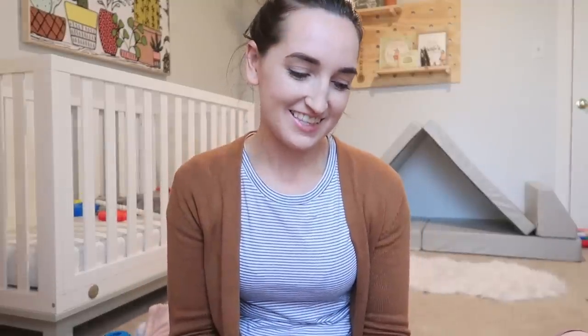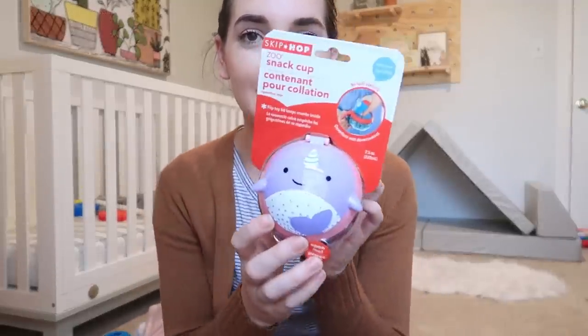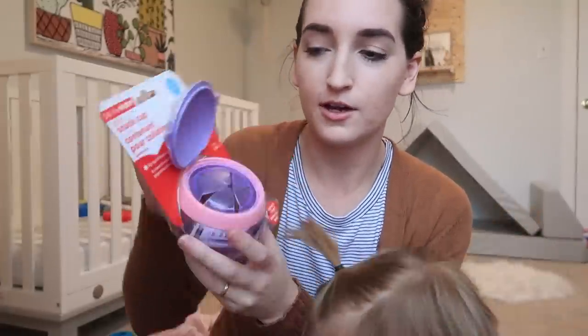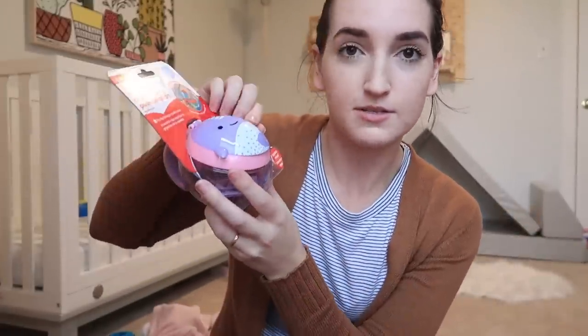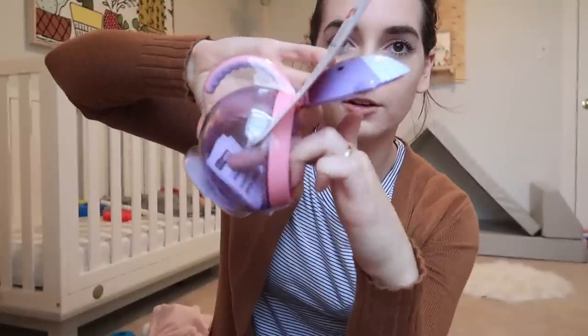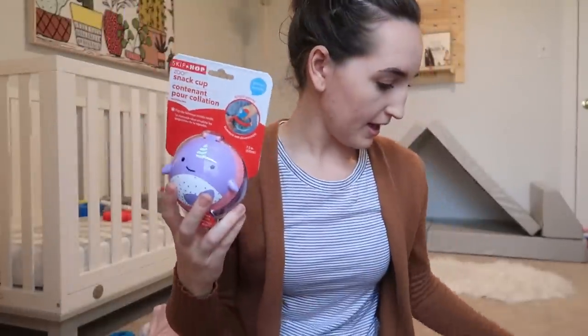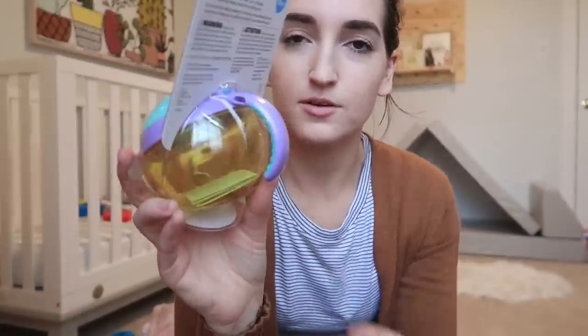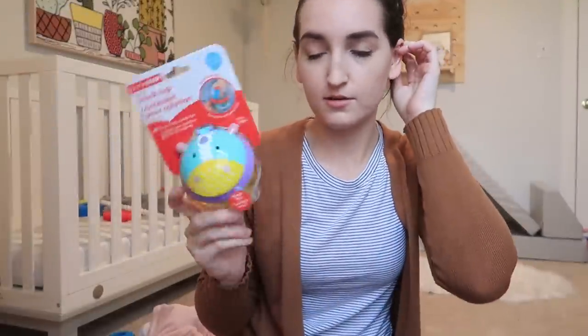Up next for Charlie, Charlie found another one of her presents, and those are these Skip Hop Snap Cups. I have different animals. It's great for on the go because this cap closes and locks down like that. And if you can see, they have to reach in there and grab their snacks. I got the little narwhal and a little giraffe. Isn't that so stinking cute? It has a handle on there as well. Great for the zoo or just on the go snacks.